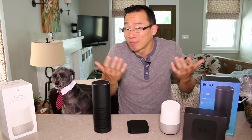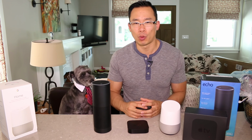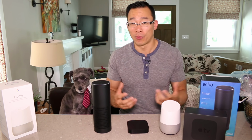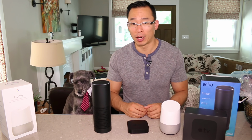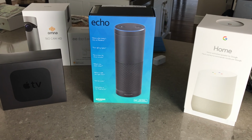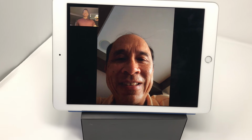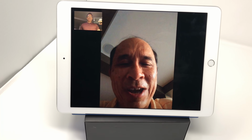When it comes to smart homes, one of the standout features really is being able to control everything remotely, as well as using your voice to control your home, which is kind of cool. The first thing my parents asked me when I told them I was going to be reviewing smart home gadgets was, "Can I check up on my house when I'm gone?" "Yes, you can, Dad." Okay, that's good.